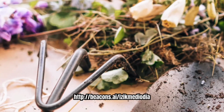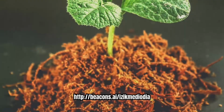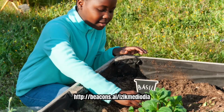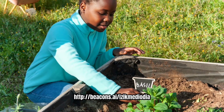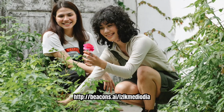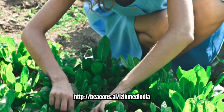On to watering. Here's a helpful tip: watering deeply but less frequently encourages plants to develop stronger roots, which makes them more resilient. A good rule of thumb is to water when the top inch of soil feels dry. For indoor plants, you might only need to water once a week, depending on the plant. Avoid overwatering, as it's one of the most common mistakes and can lead to root rot.